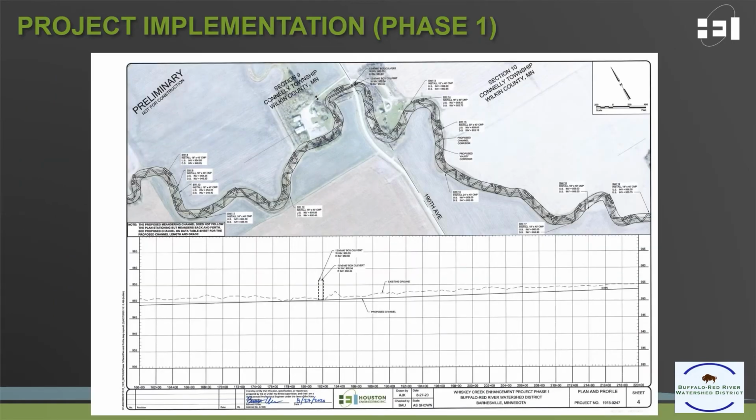Here's an example of phase 1 that we are proposing, showing the valley footprint and also the low flow meandering channel throughout sections 9 and 10 of Connolly Township.